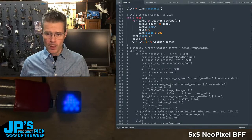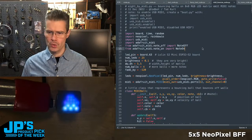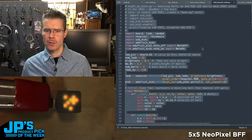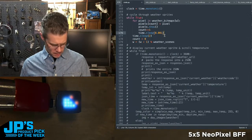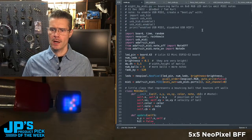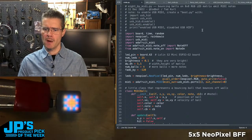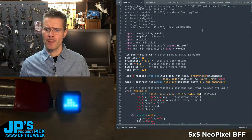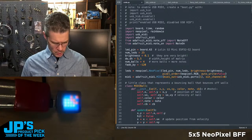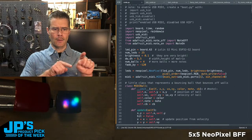And then the last one I wanted to show, we'll see if this one works for visuals and sound. This was a really cool program that Toddbot wrote. I saw he had it running on a different board, you can see there it says it was on an 8x8 matrix. I just modified it to run on this little 5x5 matrix. And what this one gives us is little bouncing balls.